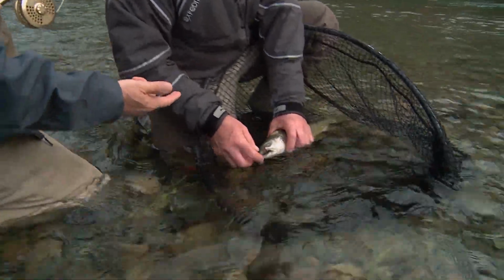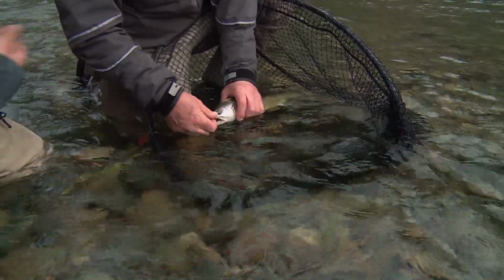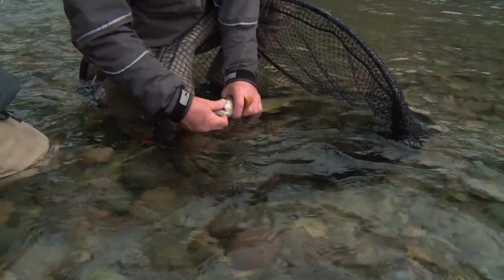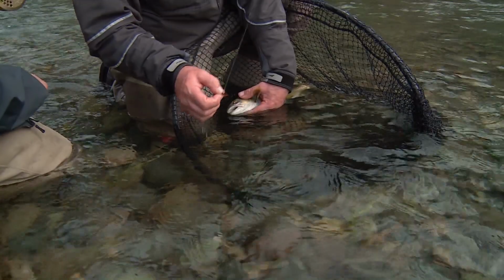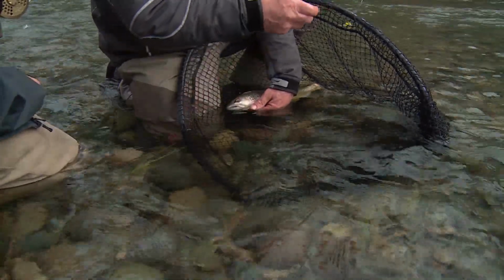And actually, we've hooked the majority of our fish in the upper part, the tops of the nose, which is great. Right in the tough part of the jaw, right through the bone. Yeah, there it is. Beautiful. Eisen tubes, beautiful.